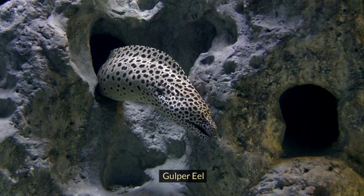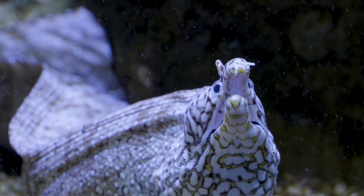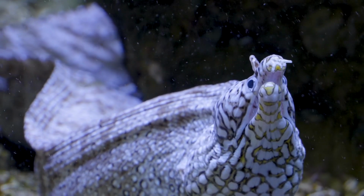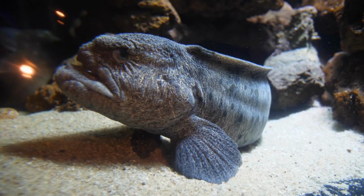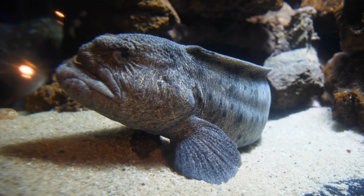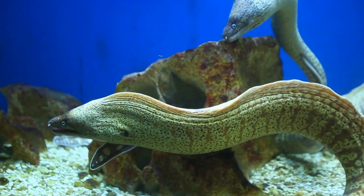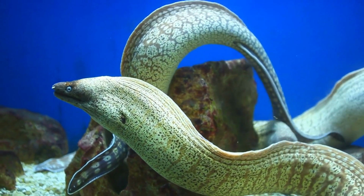Gulper eel. The gulper eel, also referred to as the pelican eel, is named for its massive mouth and jaw, which helps them to swallow prey whole. They can grow up to 6 feet in length, and their huge mouths allow them to hunt down meals that are larger than them. This usually happens when food is scarce. It's believed that gulper eels usually eat crustaceans and other small marine animals.